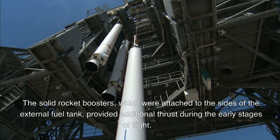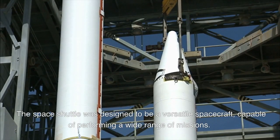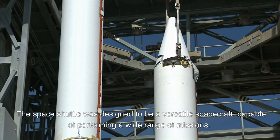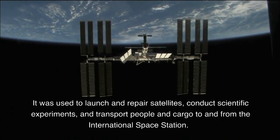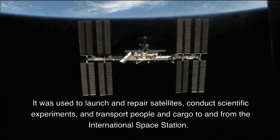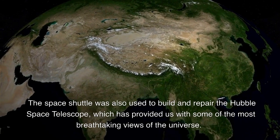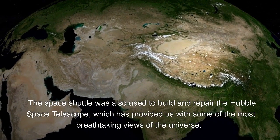The solid rocket boosters, which were attached to the sides of the external fuel tank, provided additional thrust during the early stages of flight. The space shuttle was designed to be a versatile spacecraft, capable of performing a wide range of missions. It was used to launch and repair satellites, conduct scientific experiments, and transport people and cargo to and from the International Space Station. The space shuttle was also used to build and repair the Hubble Space Telescope, which has provided us with some of the most breathtaking views of the universe.